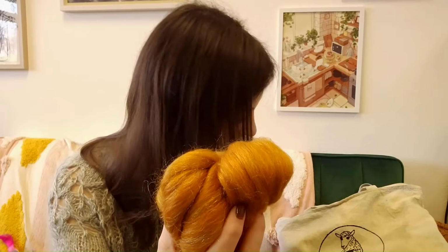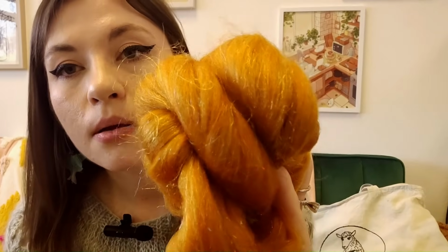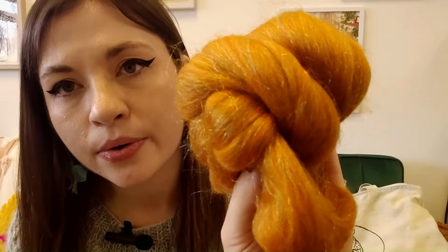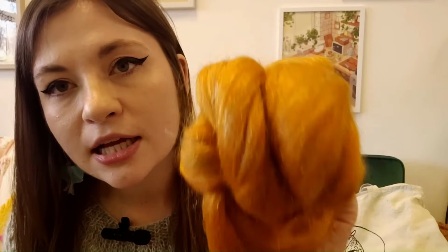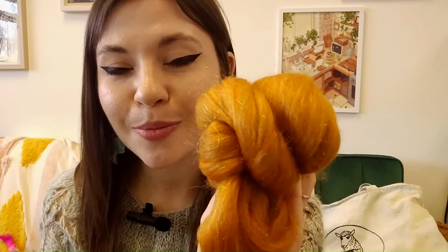So this is the same as the little amber one that I already showed, but it has this beautiful metallic fiber all throughout, and it's like this iridescent rainbow fiber. And I don't think that they offer this in a bigger size. Otherwise, I think this would be my sweater spin. It is fancy and shimmery in the nicest way.